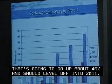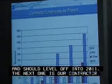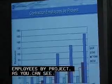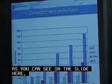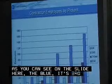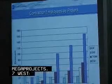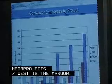The next one is our contractor employees by project. As you can see on the slide here, it's broken out between the different mega projects. The East Side Access project is on the right. That's the blue. 7 West is the maroon. Next to it, 2nd Avenue subway is yellow, and the Lower Manhattan projects are green.